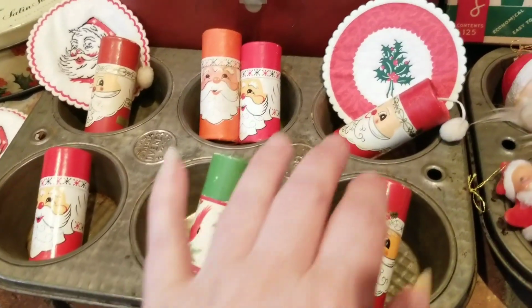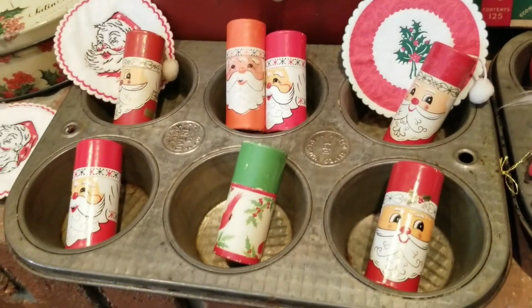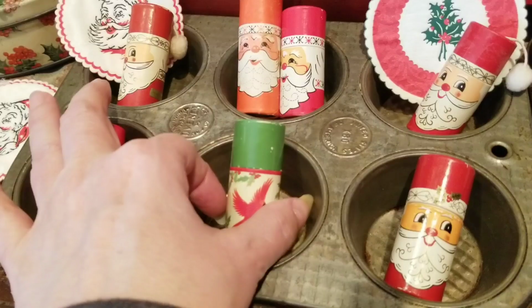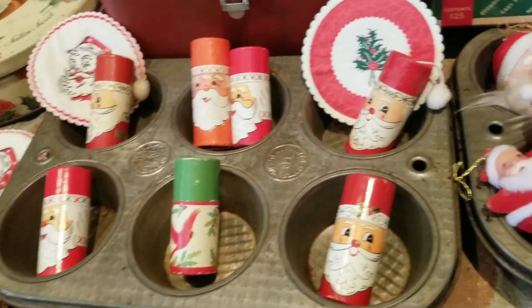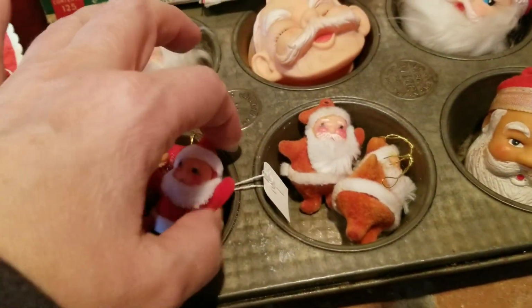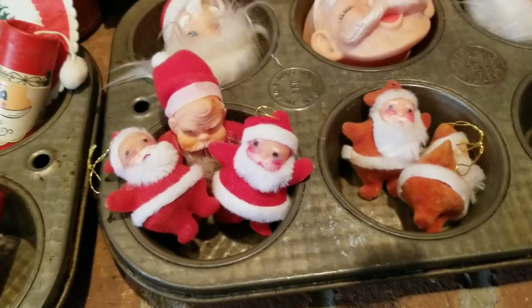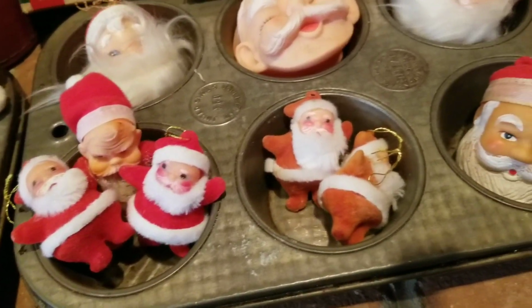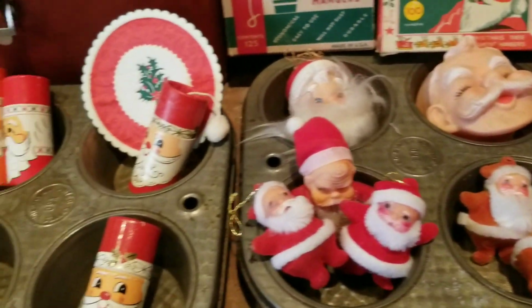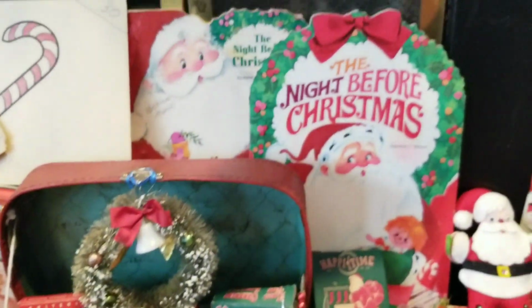I picked up one of these little matchboxes from my family's estate, and that kind of got me started on collecting them. This one also, I believe, came from my family's estate, but I grab a whole bunch of those. Then I've got these cute little tins here. They have my little Santas in them. And you saw me tuck the price tag back underneath there. I leave price tags on most of my stuff. I do it on purpose. I like to know what I paid for things.